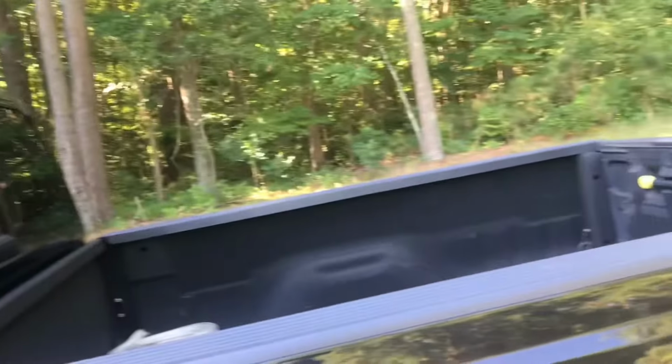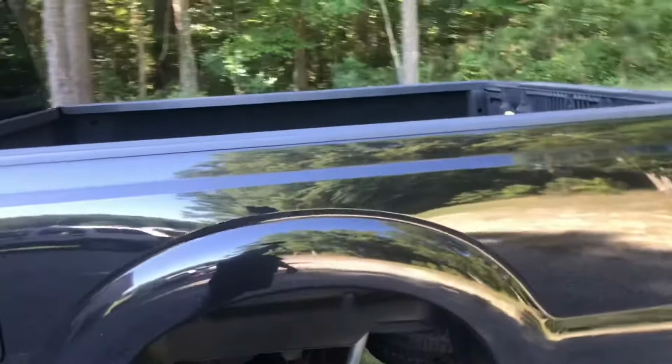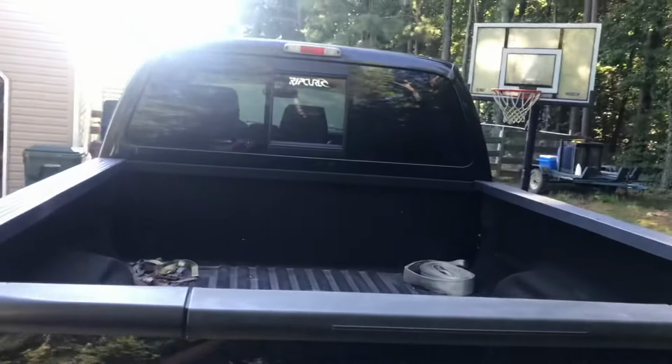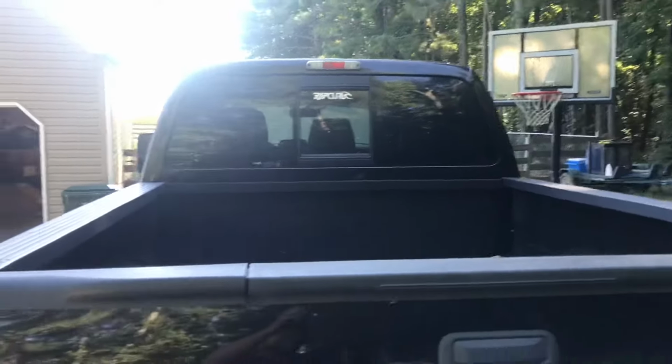So usually we just try to put coolers and stuff like that in the bed when we go on trips, but there's always a lot more room that we could use for other things if we're not so worried about them, A, getting stolen, and B, getting super wet when it rains. Unless you got a hard top tonneau cover, it's not going to stay 100% dry. It's just not going to happen.